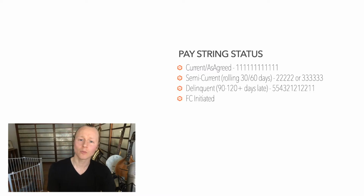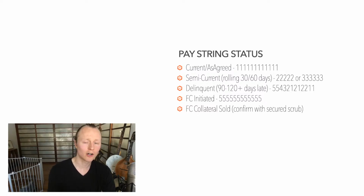The first thing when you're looking at a credit report is you need to understand trade lines. Every single debt that the borrower owes is on the credit report as a trade line, and those trade lines have pay strings. A pay string is essentially a history of the payments made on a specific trade line. If you see all ones, that means the borrower is paying as agreed, they're current. 12 ones means for the last 12 months, they've been paying on time every single month.